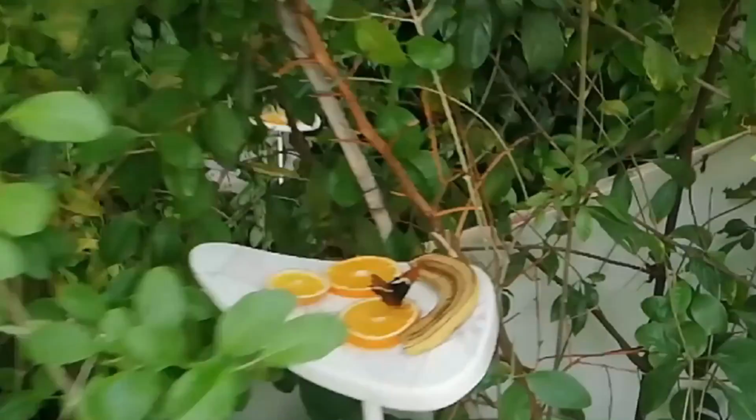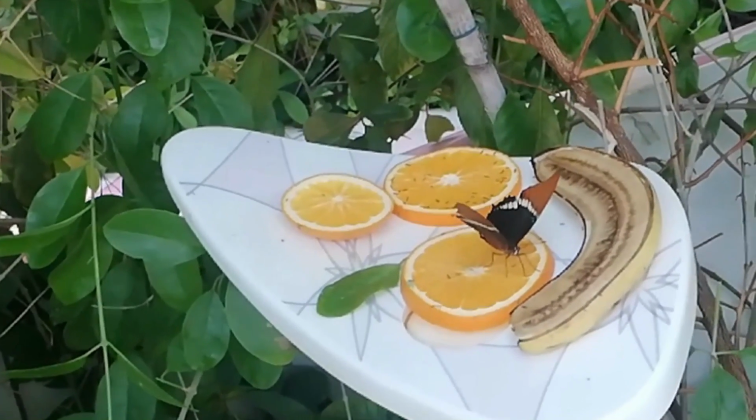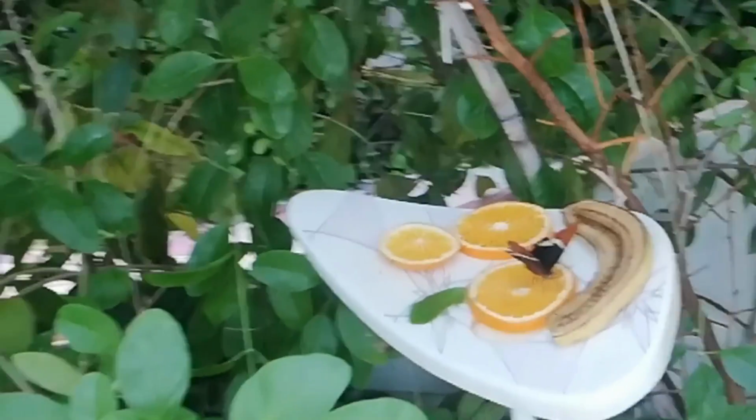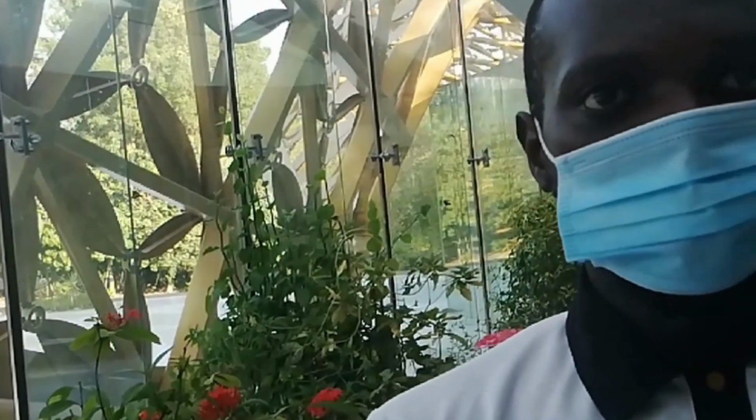If you look at this area, you'll see that we have fruits, oranges and bananas. We also have pineapples. These are food for the butterflies, a supplement, because this is an indoor area. So you can supplement their food with anything that is sweet. If you have honey, they can also feed on honey, but for us here we have these fruits. But not so much sweet fruits, like you don't need to give them mangoes, because those have a lot of sugar. They need sugar that has some salt in it.